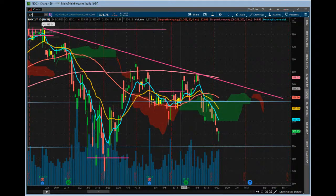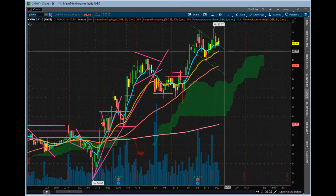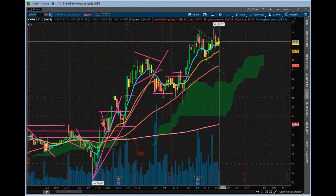Chewy! Buddy's favorite. Down 30 cents today, but he's saying, hey, that's a double inside day. Let's look for a move and break out of those candles right there. So let's see how that goes. And see if we can get a strong candle out of that bull flag.